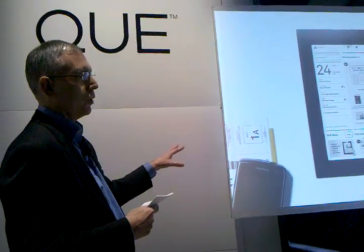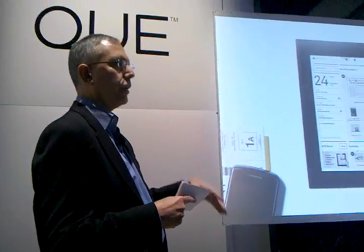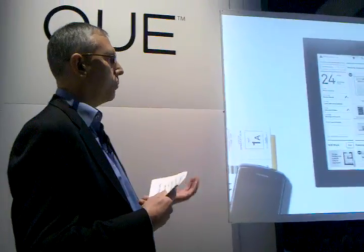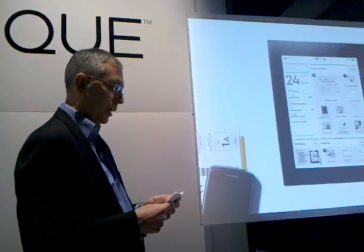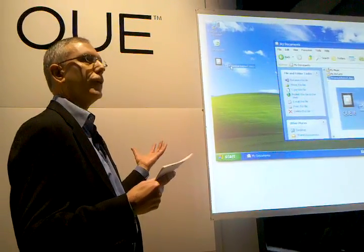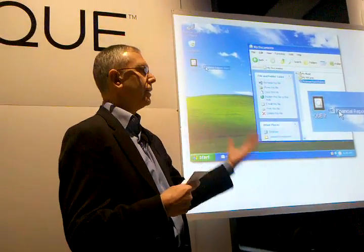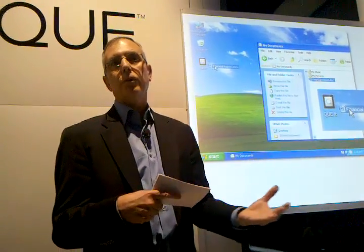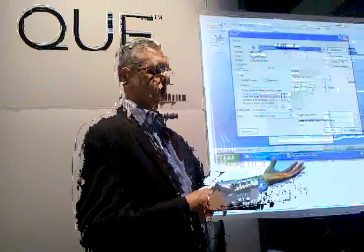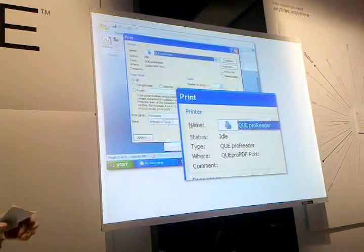So I want to just walk through a couple of quick examples just to give you a sense of this. Again, this is a very rich and powerful set of tools that get loaded onto your PC or Mac or your smartphone. And the first example I want to show is just your device. The QUE device can be treated just like a printer. Any document that you have on your PC or Mac, you can print it directly. Call it QUE it, right? It happens seamlessly in the background, and it's just wonderful.